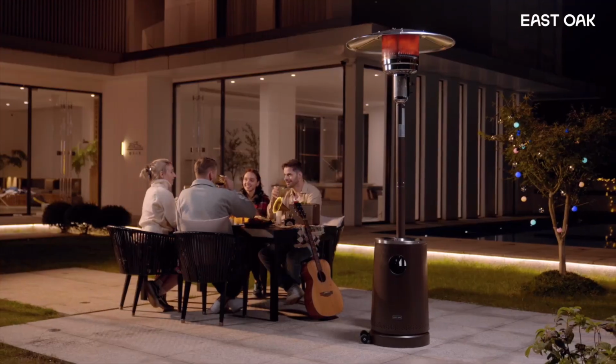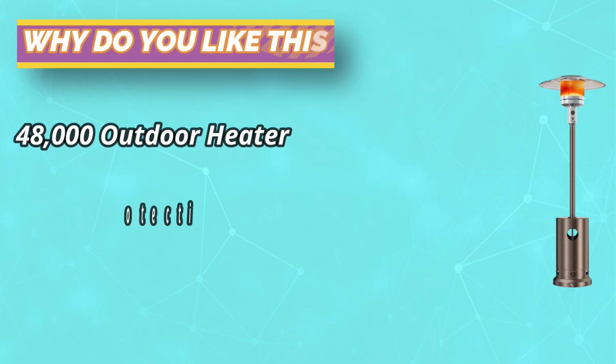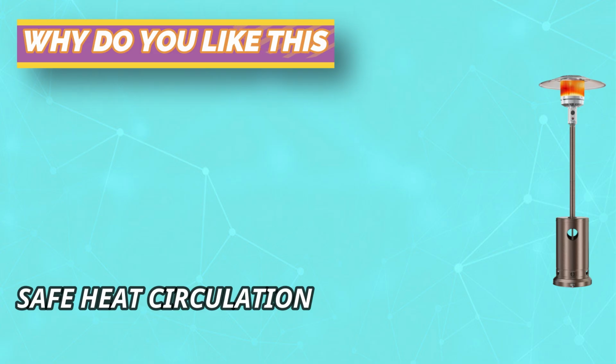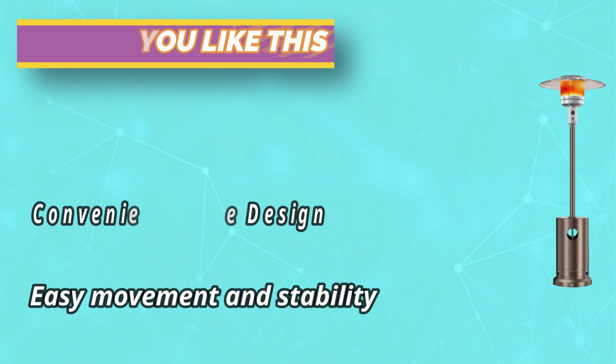Safety protection system. The flame will be shut off by the safety protection system when the heater is tilted more than 45 degrees. The gas supply is also automatically shut off by the flame safety system if the flame goes out. Double-layer stainless steel burner. Our Smug outdoor heater is designed with a double-layer heating mesh.